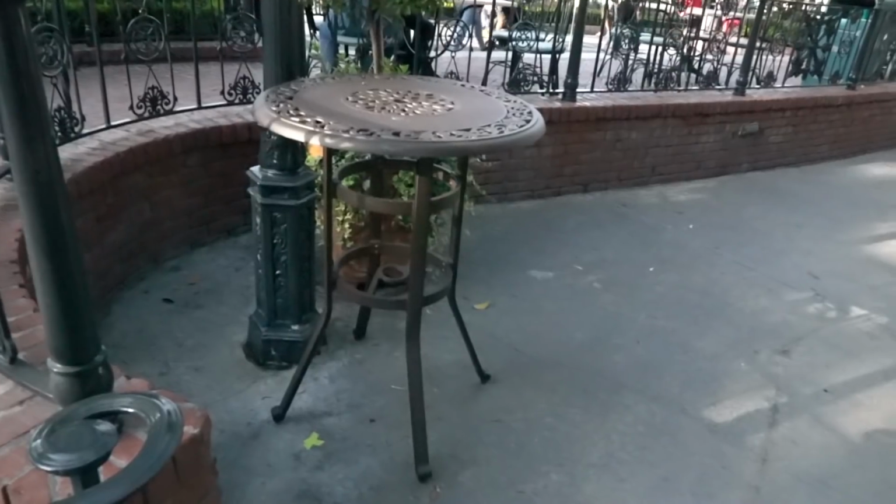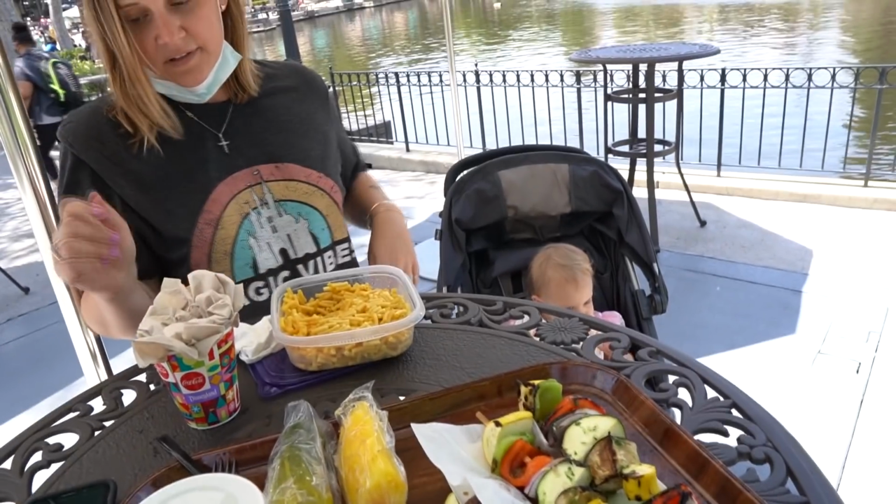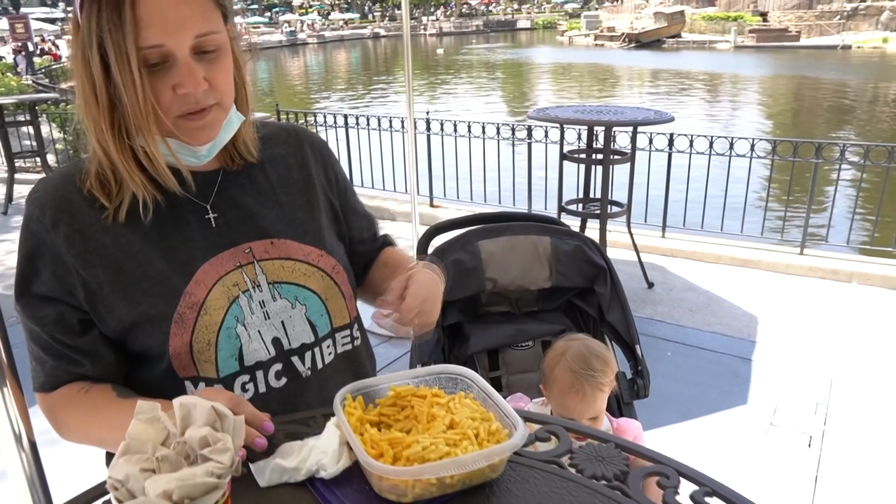They're adding tables wherever they can, and now they're also adding these tall iron standing tables where you can put your food down and rest it on. You don't have to put it on top of a trash can, but you can't sit. You have to stand. This is what Liz and I had to do when we got our Bengal barbecue. And it's okay. It's not so bad. You just have to be a little bit patient again.